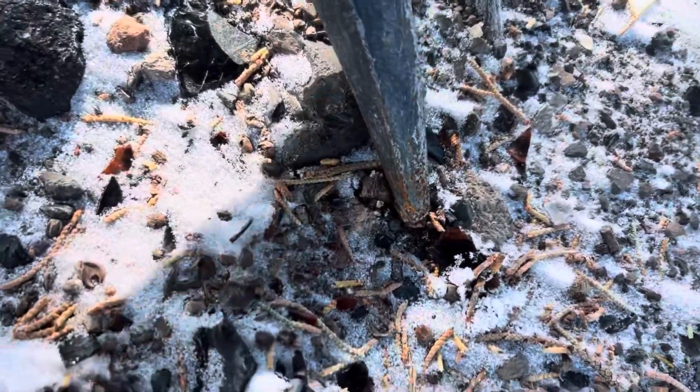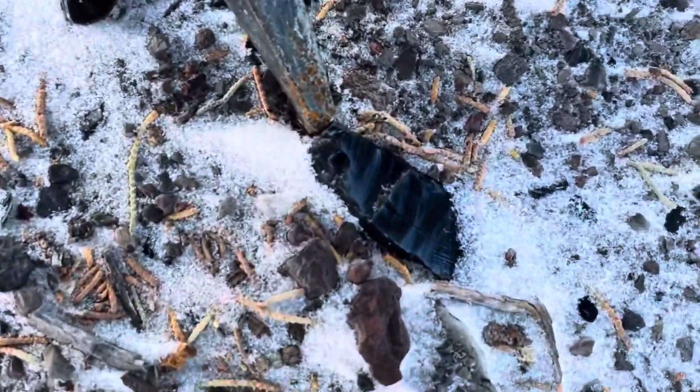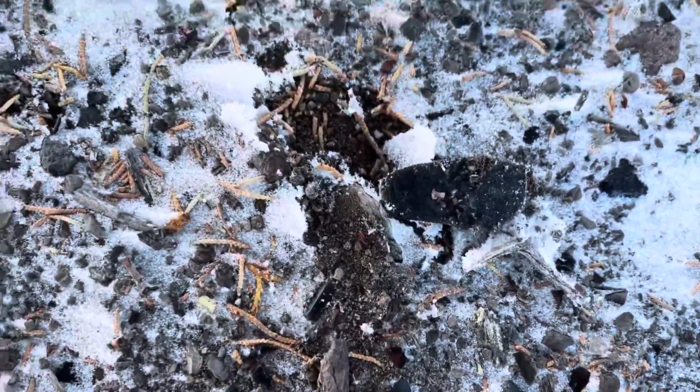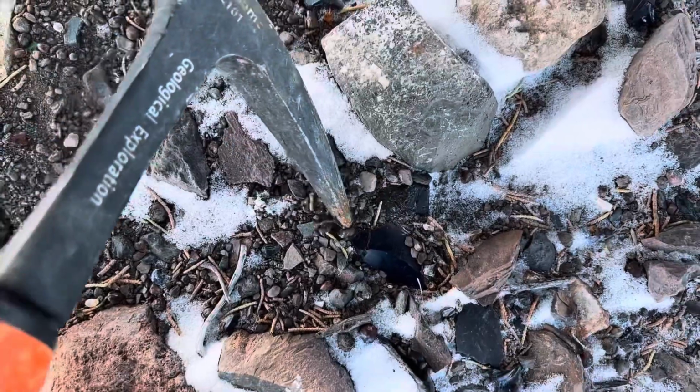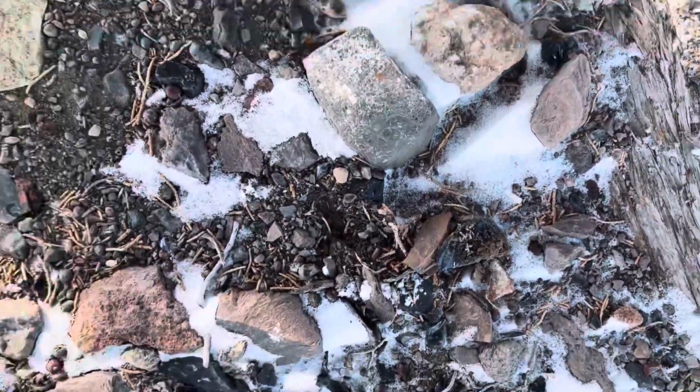And yeah, I know if you come back at the right time of the year, you can find way bigger pieces in here, but the simple fact that I was able to see obsidian for the first time and find it out here was pretty cool. After wandering around the area for a bit, I actually did find some decent sized pieces that mostly took up the palm of my hand.